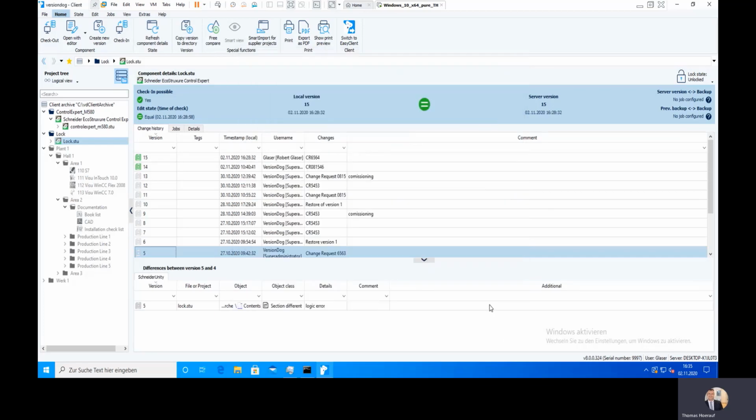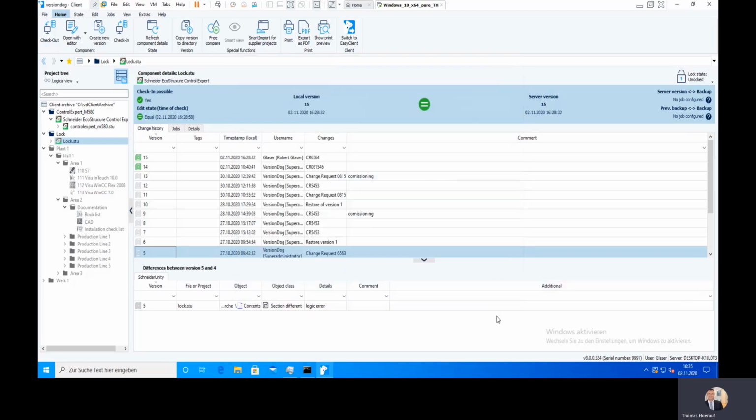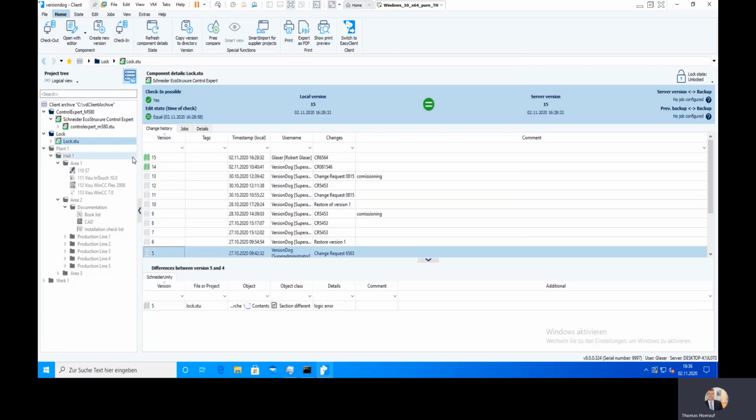Yeah? Or you use our smart import for supplier projects. Yeah? There you can also add the project and see exactly what is different and do the versioning together with the supplier if you want to. Alternatively, you hand out the whole client because it's free of license. You hand out the whole client to the contractor and he can directly work with the version client and document the changes on his own and hand over the documented project to you. That's also possible.